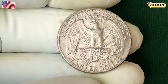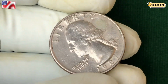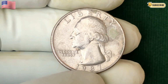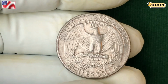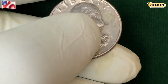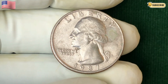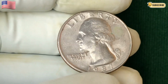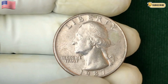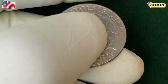Additionally, there are also various mint marks on these coins that may affect their value. Mint marks indicate where the coin was produced: Philadelphia, no mint mark; Denver, D, or San Francisco, S. The 1987 quarter was produced primarily at the Philadelphia and Denver mints, but some collectors prefer coins from specific mints due to their relative scarcity. A Denver mint mark on your 1987 quarter, for example, might make the coin a bit more valuable to certain collectors.